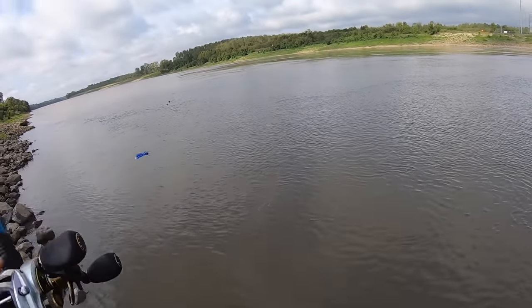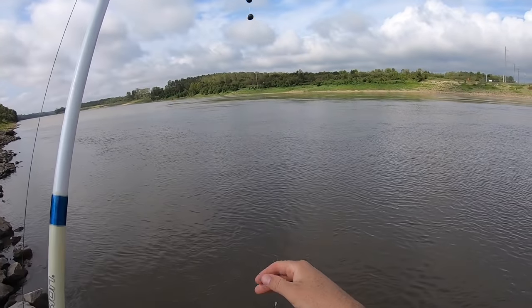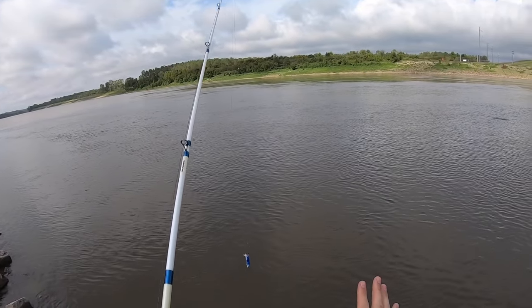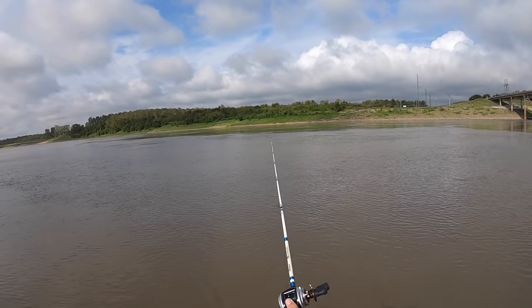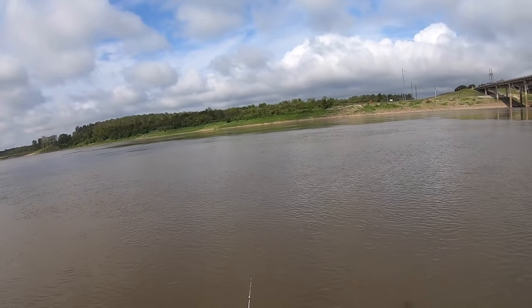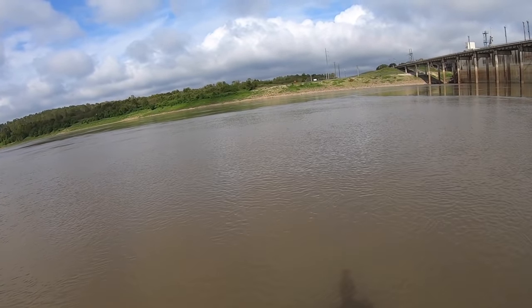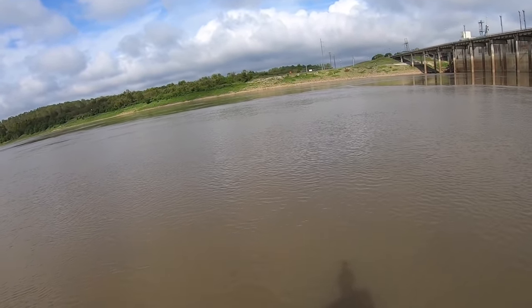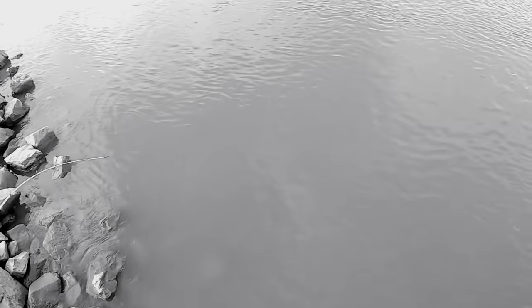Whoa. Oh, shoot. Oh, you know what I did wrong? I forgot. They said when they grab it, you're supposed to actually give them just a little bit of slack. Because then they'll open their mouth a little bit and try to eat it more. And they'll kind of shake their head and then more of the fibers will get in there and they'll get tangled up. I did that wrong. Shoot. That, guys, that felt like a really big fish.